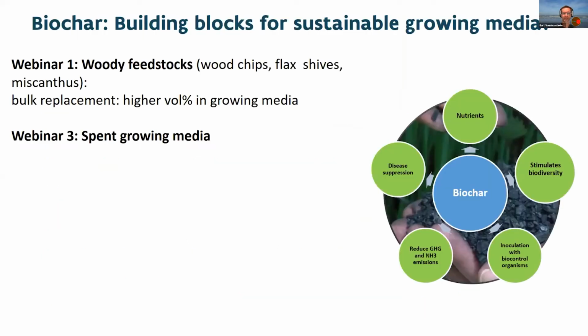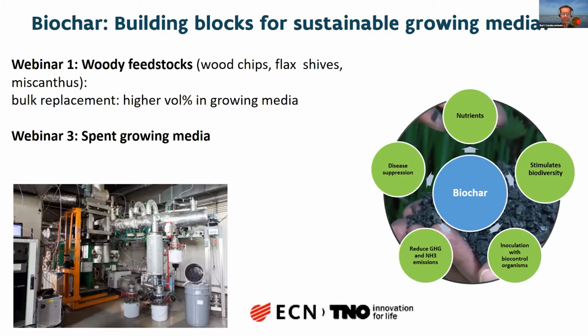So this webinar is really focusing on woody feedstocks for producing biochar and on bulk replacement and growing media. This is in contrast to the topic in webinar 3, where we will start from spent growing media and we will focus on other applications. Here you'll see one of the biochar production installations at ECN TNO. So they have different installations they use in the upscaling process for the biochar production.